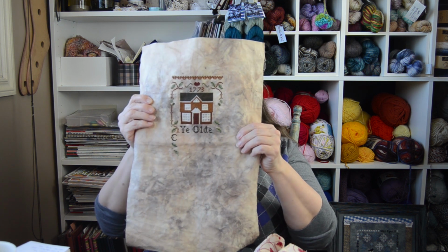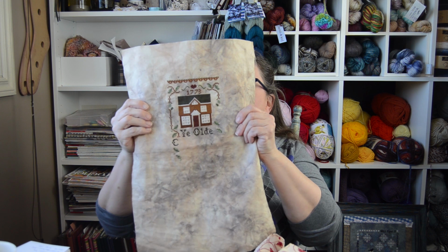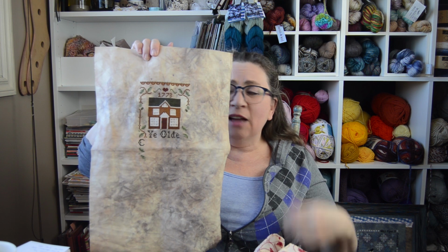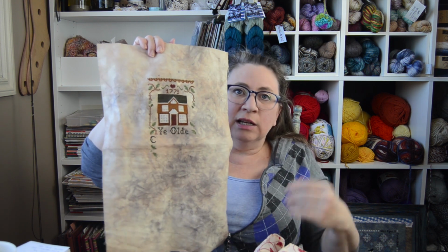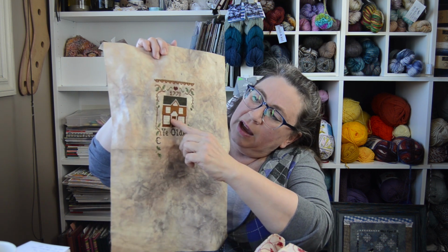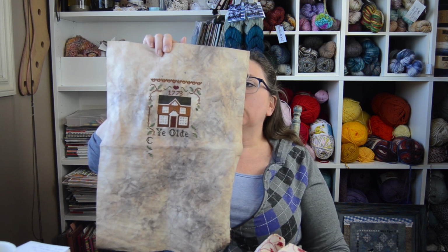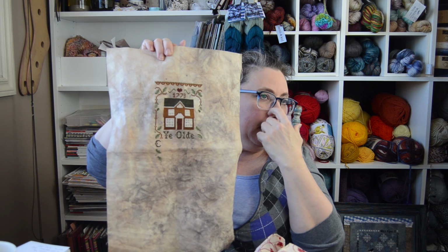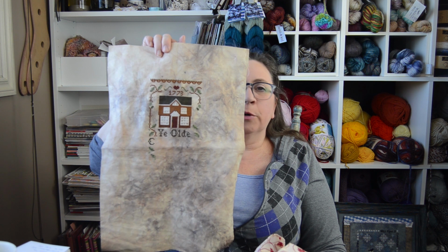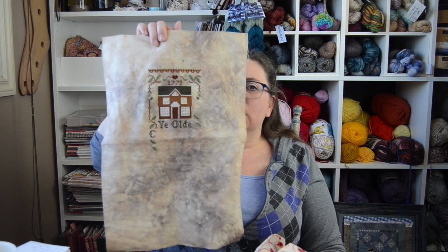I'm using all DMCs, but not necessarily the called for colors. One of the big changes I made to the chart, so what I did is I picked colors from my floss stash that were close to the colors in the chart, just what I had. But one of the big changes I've made was with the house. The door on the house in the pattern is actually charted to be white, and I chose to chart it in the same red as the heart. The heart was the only thing really in the entire piece that used that burgundy red color, and I just wanted a little bit more. So I did the door of the house in the red.